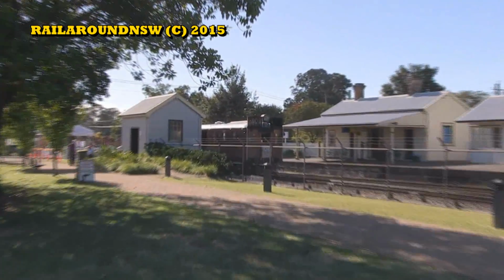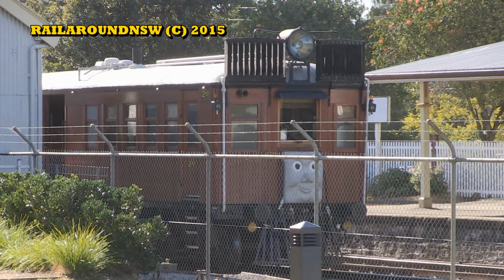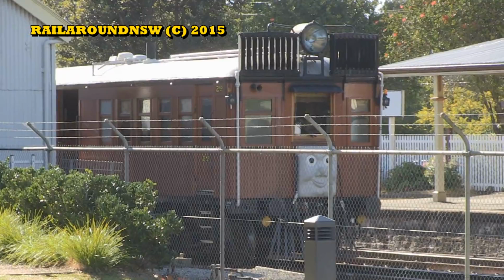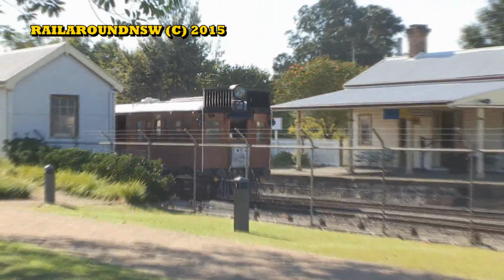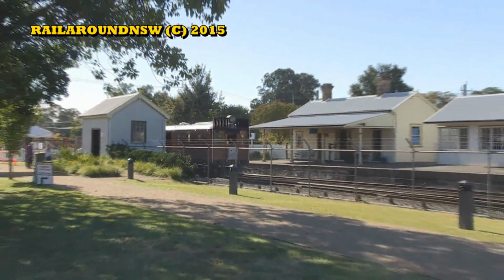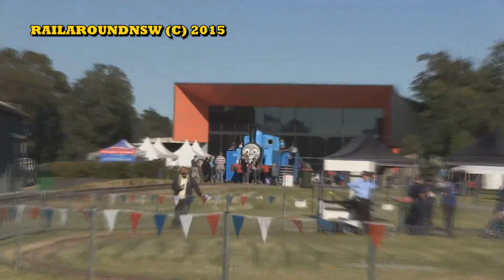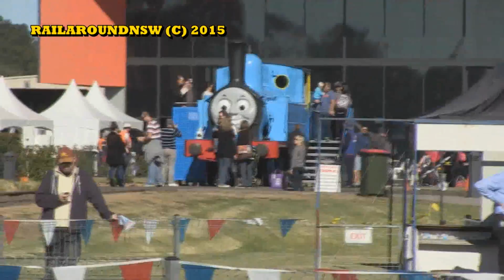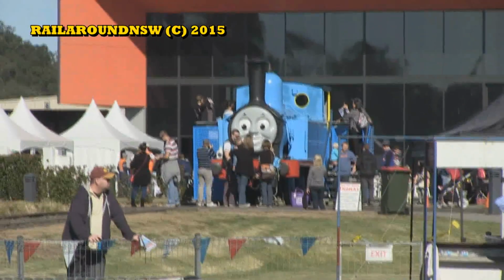Back at Thirlmere, CPH rail motor number 18, dressed as Toby, is seen at the station to take passengers to the Great Train Hall exhibit. Of course, it's not a day out without the star himself, Thomas the Tank Engine, or for the enthusiasts, 1803 dressed as Thomas.